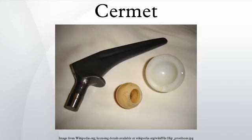A cermet is a composite material composed of ceramic and metallic materials. A cermet is ideally designed to have the optimal properties of both a ceramic, such as high temperature resistance and hardness, and those of a metal, such as the ability to undergo plastic deformation. The metal is used as a binder for an oxide, boride, or carbide.